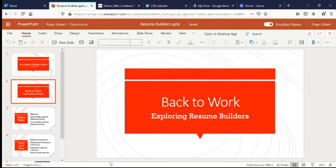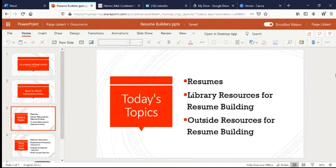So today we're going to cover several different things. But specifically we're going to look at resume builders, and I do want to start out with today's topic. So obviously today's topic is going to be resumes. We are going to talk a little bit about what a resume is, but then really focus on some of the library sources for resume building and then some of the outside resources for resume building. So those are going to be things that you can find on the web.